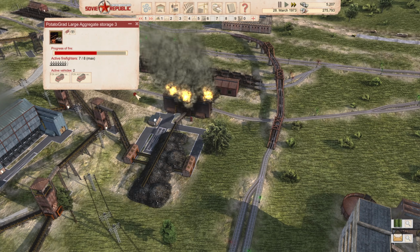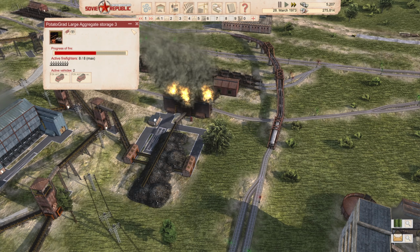And are we going to see progress? Yes, progress. Progress is being made. Fantastic. Okay, so that's looking good. There's going to be no unloading of coal until, of course, this fire is completely extinguished.